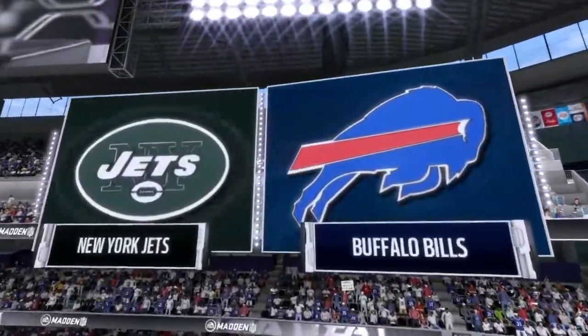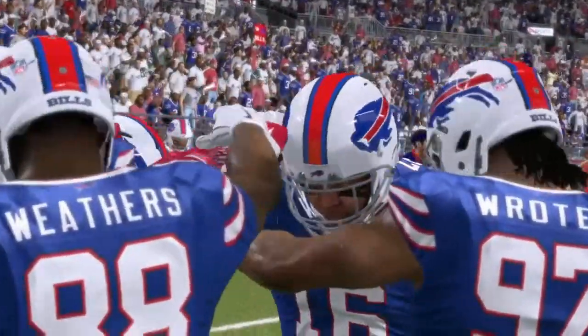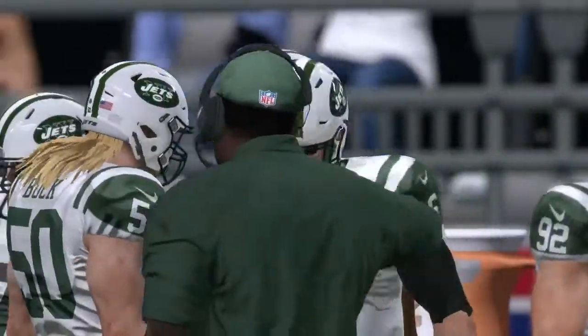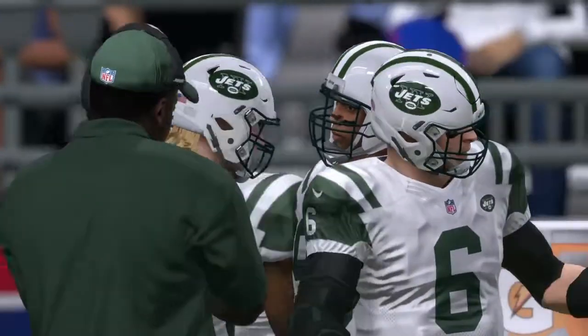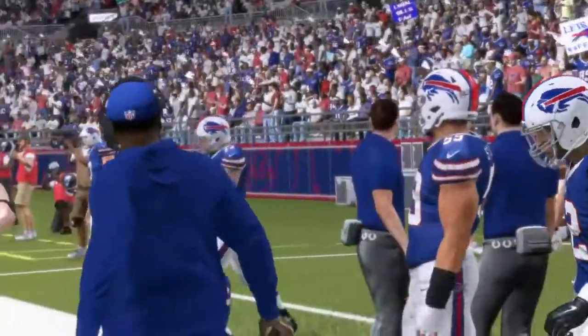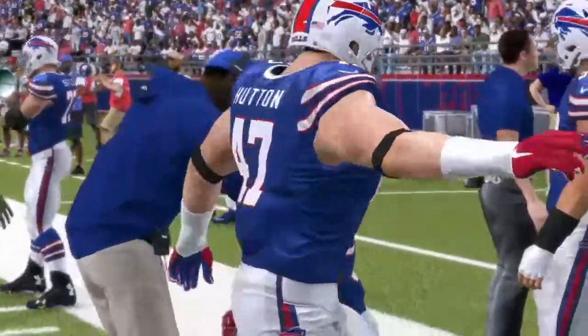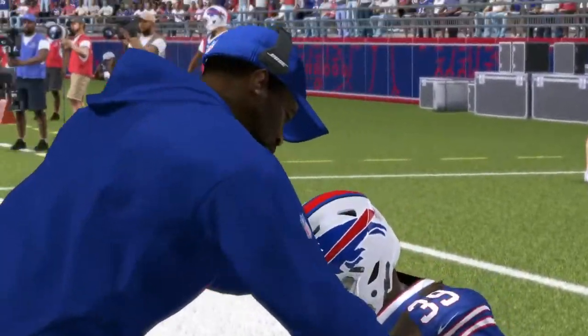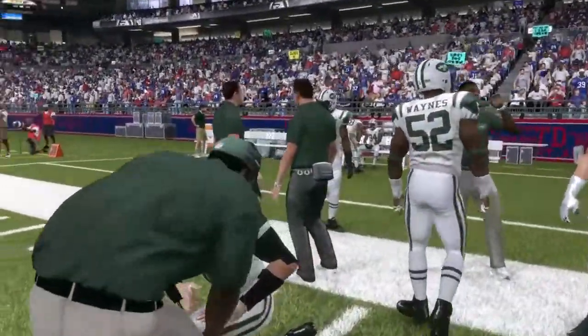Let's send you out to the broadcast booth, where we'll join our commentators, Brandon Guyton and Charles Davis. All right, Larry, thank you very much. It's the National Football League presented by EA Sports. Today, it's week 3, and we've got a good one in store between the New York Jets and the Buffalo Bills. Hello, everybody. With Charles Davis, I'm Brandon Guyton.